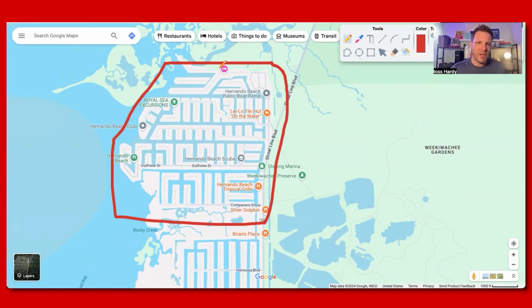But again, the beauty of it is that you park your boat up here in your backyard, and then you can just be out in the Gulf in as little as 5 minutes if you're kind of inland here. Literally a couple of minutes if you're right towards the Gulf.